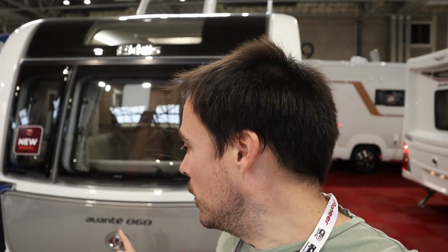Hi, we're down here at the NEC and we're now going to review the new Elddis Avanti 868. This is a new model from Elddis where they've got a double bed at the very back and on either side they've got the twin bunks. So come and join us while we review this caravan.